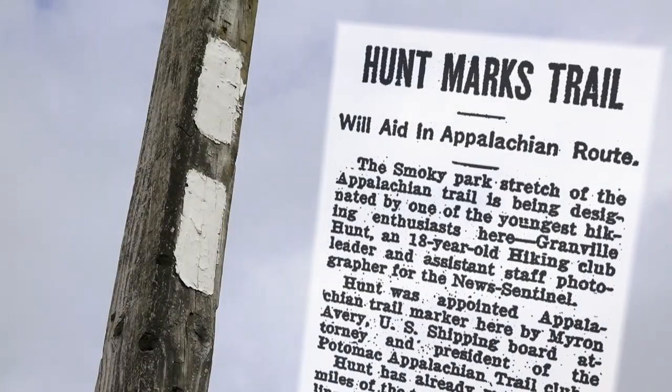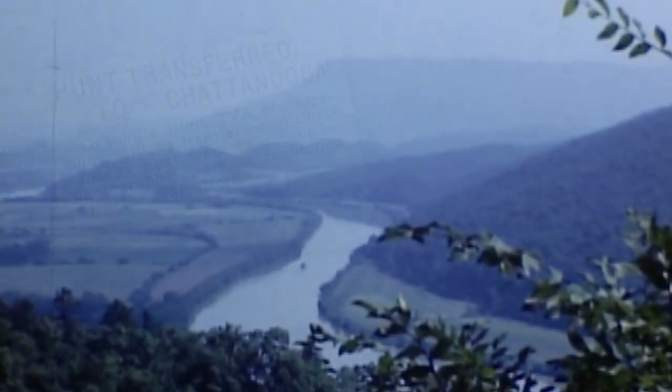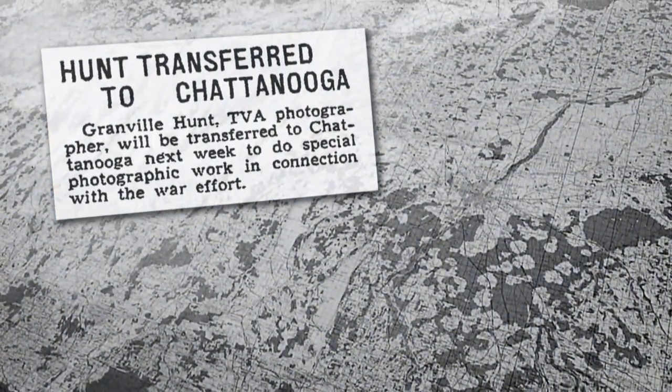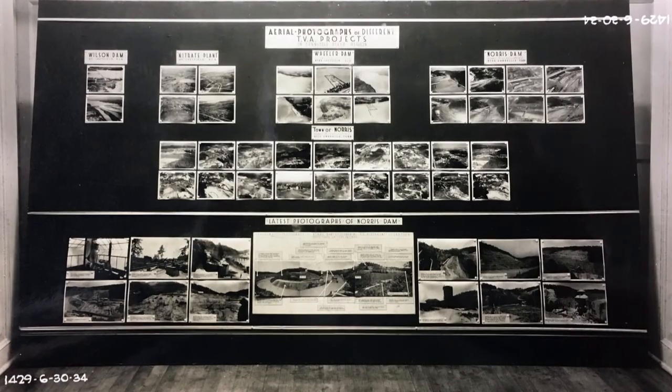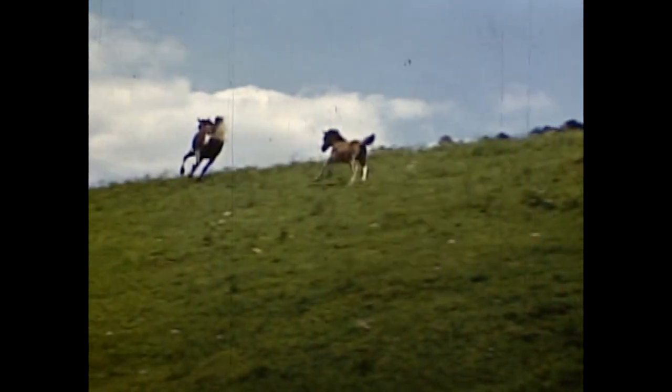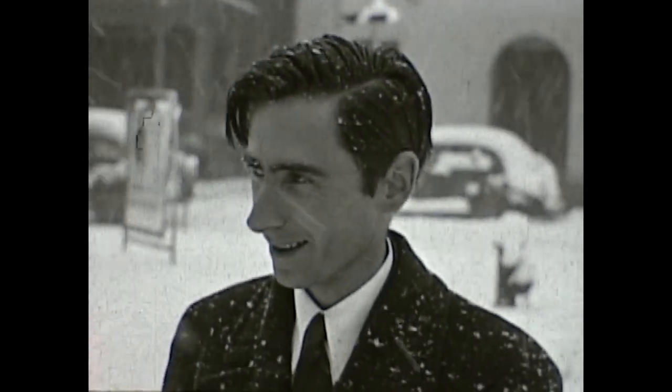Granville Hunt made history. He marked the Appalachian Trail in the Smokies, became one of the first newspaper photographers in Knoxville, and made the maps for TVA that helped win the Second World War. I know journalists like to say that they don't want to be the story. Reporting, photographing, videoing history. And when history comes, then they are going to be part of it. I want people to know how much he cared about his work.